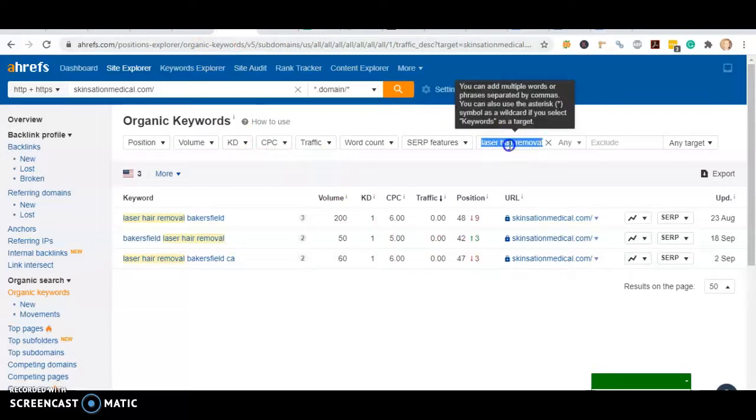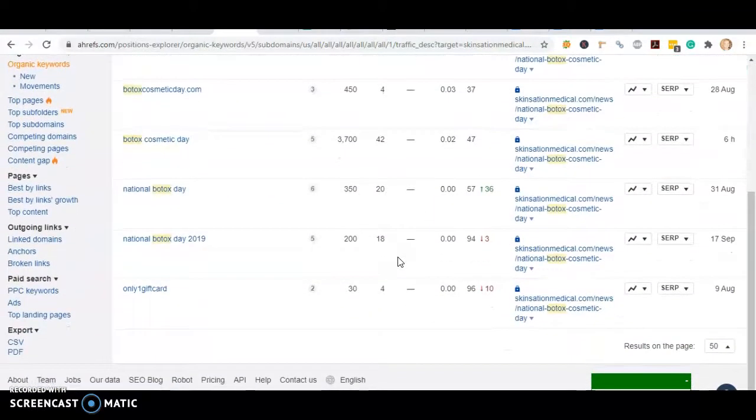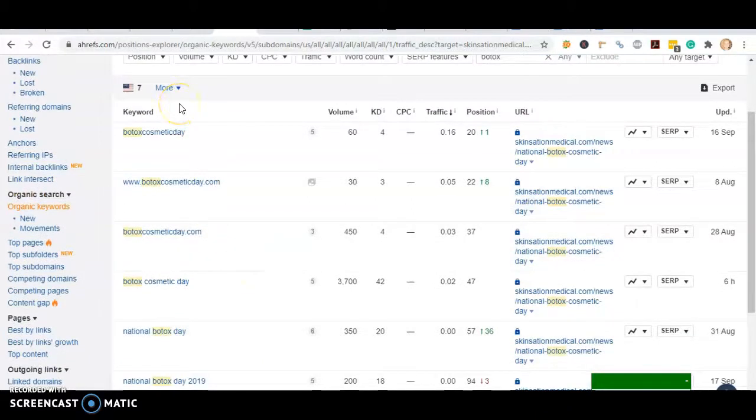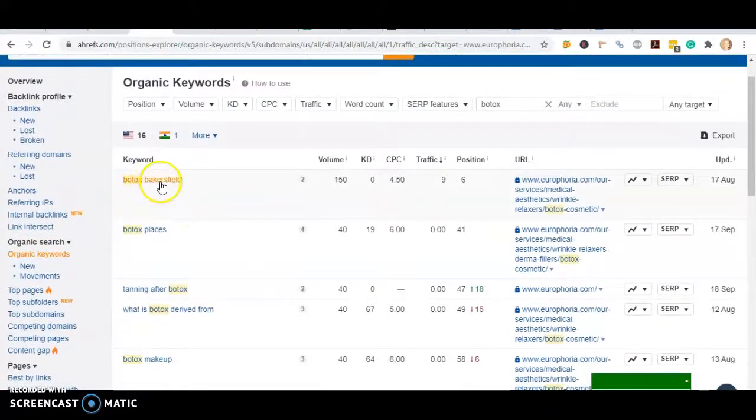And when I typed in botox, the one keyword for botox in your area, botox Bakersfield, there's 150 searches for that, and you're also not being found for it. So just to give you an idea of the amount of people searching every month for those specific services, if you're not on the first page, people are pretty much not going to find you for them. So definitely a lot of business you're missing out on.